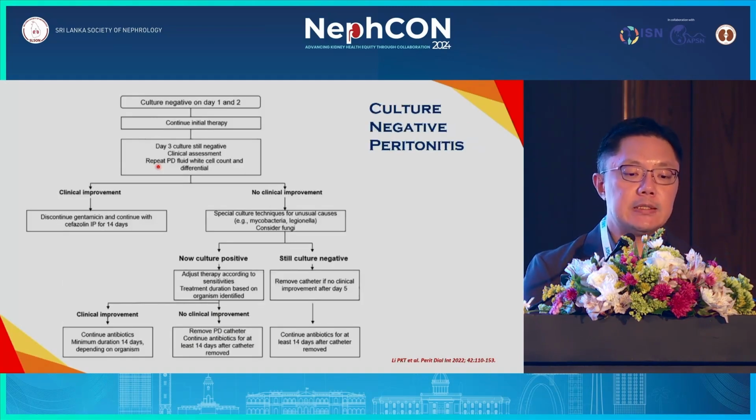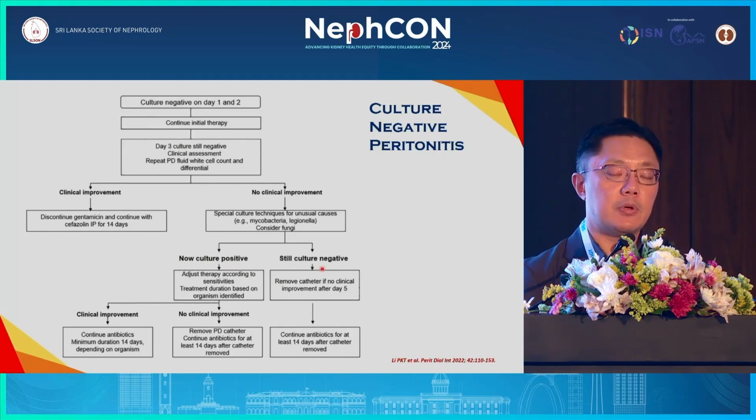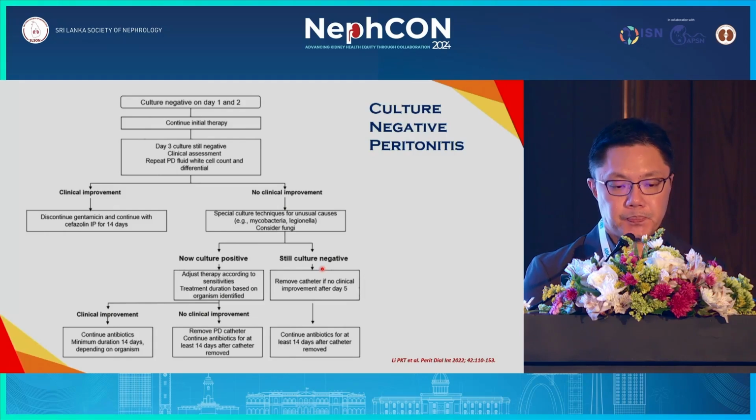And if you have culture-negative peritonitis, really with nothing to go by, the decision is very dependent on whether the patient has improved with the antibiotics that you have. If they do, this is most likely going to be a coagulase-negative staph, and the recommendation is that you stop the gentamicin and continue with cefazolin for 14 days. If there's no clinical improvement, then you might need to consider other causes such as Mycobacteria or Legionella, and if these are positive, you treat accordingly. If it's still negative, you may want to consider removing the catheter.